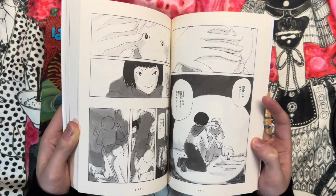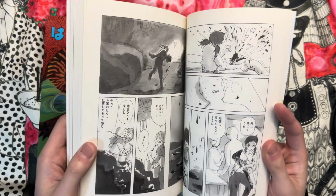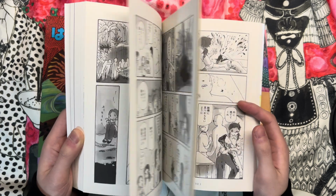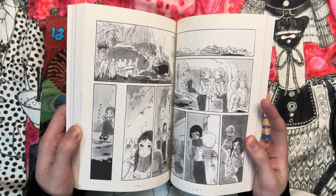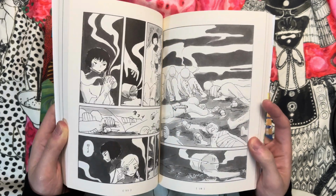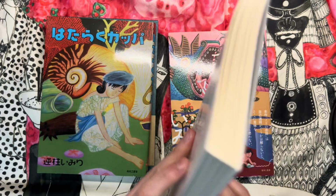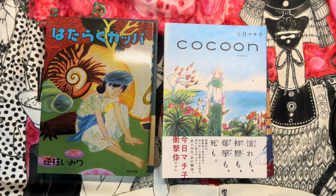So I will probably make a separate video on this because I think the storytelling is amazing. Just having the juxtaposition of the cute look of the characters versus what's actually happening in the story just makes it insanely memorable. What I also found quite interesting is that this is actually getting an animated adaptation.